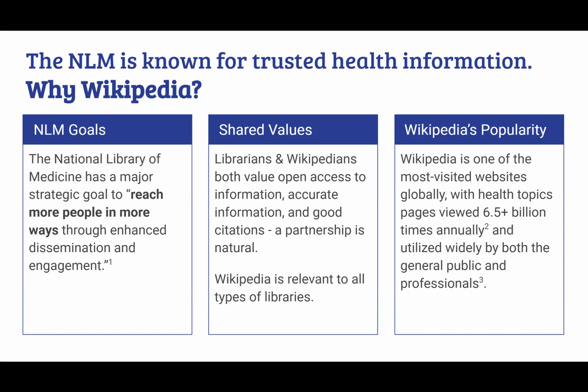So we focused on involving librarians in these campaigns as editors and as event hosts, because it's easy to show librarians how their professional values align with the values of Wikipedians. So both groups value open access to information, accurate information, and good references and citations. Wikipedia is also relevant to all types of libraries because essentially all types of information can be found on Wikipedia.